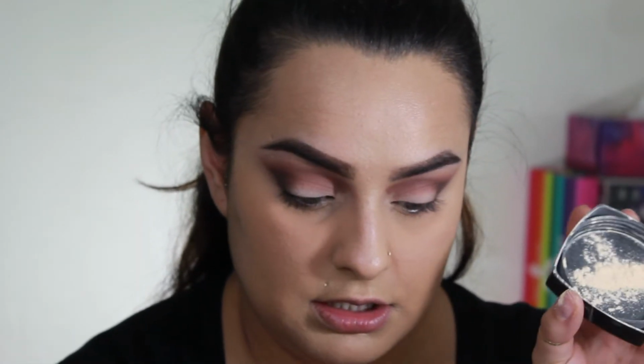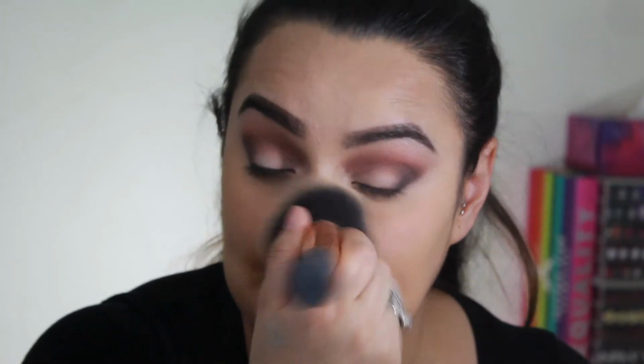To set the rest of my face, I'm going to use my Ben Nye Banana Powder and the RCMA No Color Powder concoction, like so, for my lid, and then just pick it up on my Real Techniques powder brush. Per usual, I pat, and then I buff.